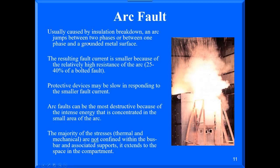So an arcing fault is usually caused by insulation breakdown between two phases or phase and ground. The current, as I mentioned earlier, is much smaller. It may be 25 to 40% of a bolted fault. Because of that, the protective devices are going to react slower because it's a lower level of current.